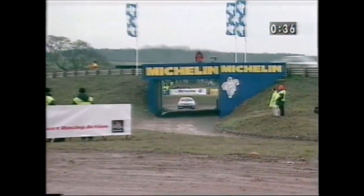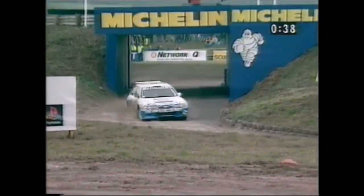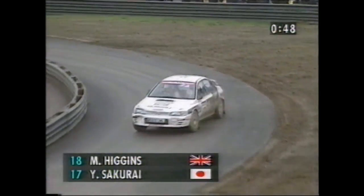And Higgins, of course, one of a rich vein of British talent we have in this British Championship, looking forward to getting breaks like McRae and Burns have on the world arena. Mark Higgins said, I've always wanted to be a rally driver. His parents were, his grandparents were, and he's wanted to be a rally driver since he was 3.